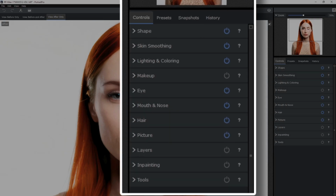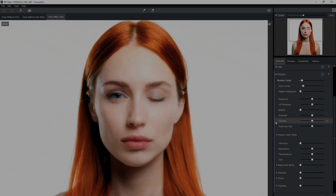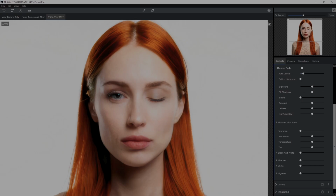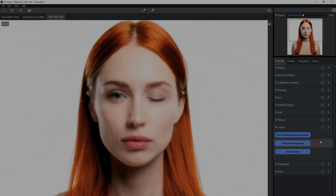Now, when it comes to this, there's almost nothing you can't do. Everything from shaping the face, skin smoothing, the lighting, makeup, eyes, mouth and nose, hair. And now they've added a few things, where you can actually adjust different things in the picture. It's all kinds of stuff here. Throw a vignette in there, whatever you wish. They've added some different layers too, and you can change the background, add an overlay, view or edit the background mask. The masks are usually really good too.